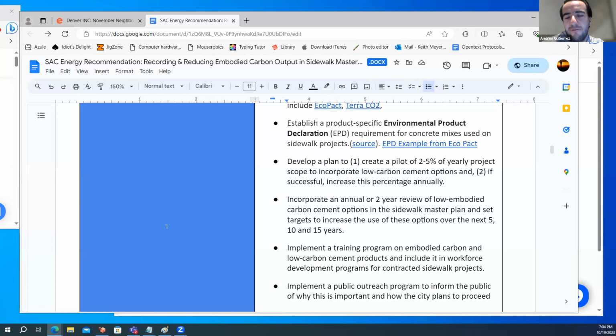I almost want to say that the EPDs should be non-negotiable, but I'm also never working at the scale of, that's a lot of miles of sidewalk. I just don't know how many of those are going to be happening in one project. So I'm hesitant about setting too strict of requirements just based on the smaller projects.